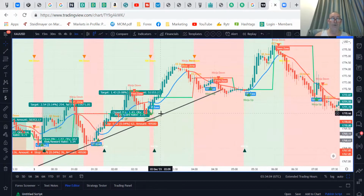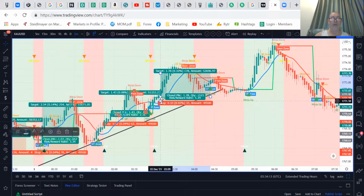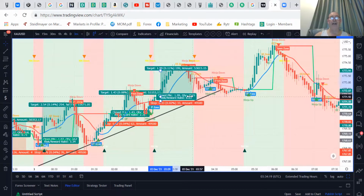Green background. We get an up zone. We got a green, we simply buy. Stop loss, we have a wick. 2 red candles. Boom. 6% growth. Thank you very much.